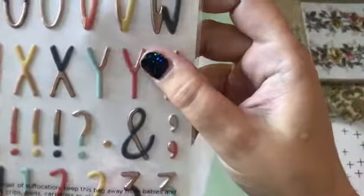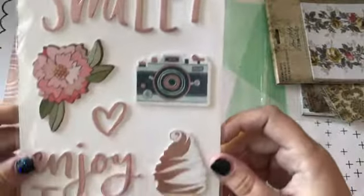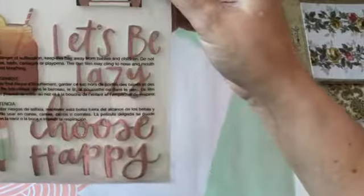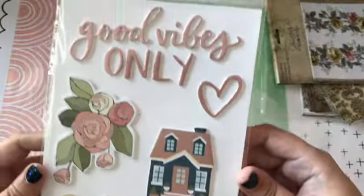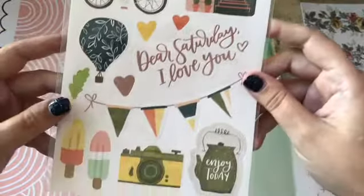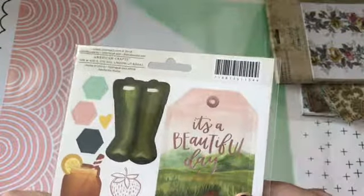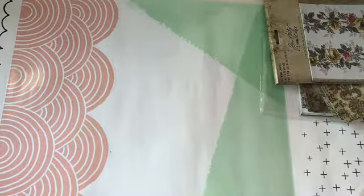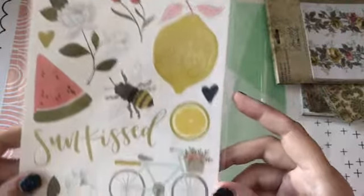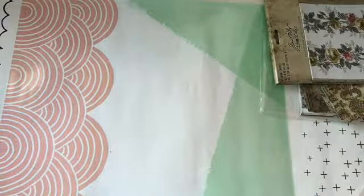And then he got me these Thickers. Choose Happy. I love how they have the rose gold accents on them. And then here's some more One Canoe Two. Let's Be Lazy. I love that. Some more One Canoe Two. Love the roses. And those boots are cute. This is Goldenrod by One Canoe Two. I love those. Gosh, such pretty collections.